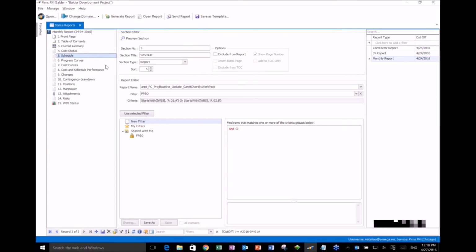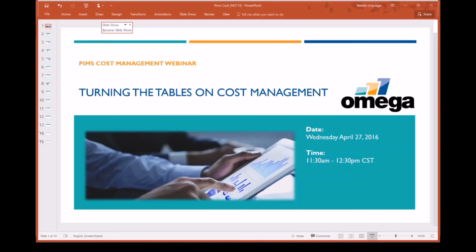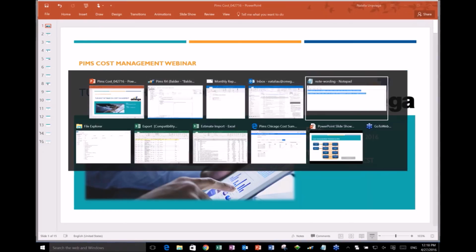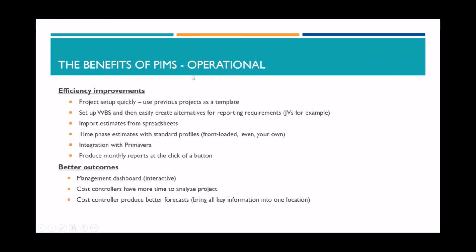So that's our tour from within the system. Now let's try and summarize what we've seen. Oh, missed it by one. I want the slideshow. Here we go. So that's where we left off.